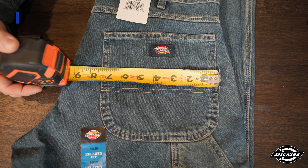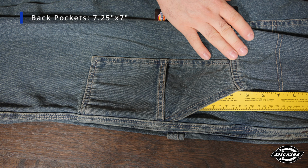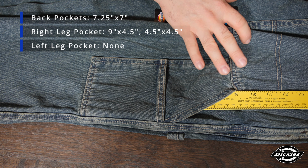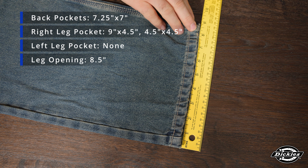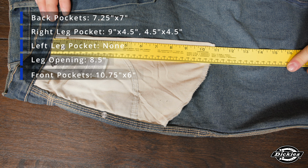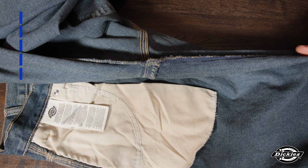Back pockets on the Dickies measure 7 1/4 inches by 7 inches. The large right leg pocket measures 9 inches by 4.5 inches, and the small one measures 4.5 by 4.5 inches. The leg opening is 8.5 inches. The front pockets are 10 3/4 inches by 6 inches. There is no crotch gusset.